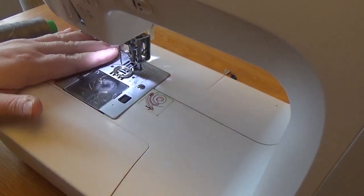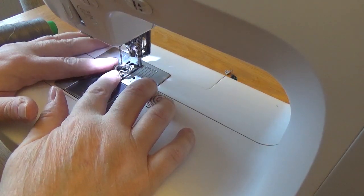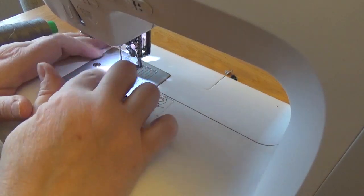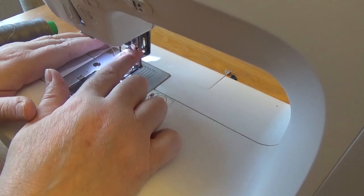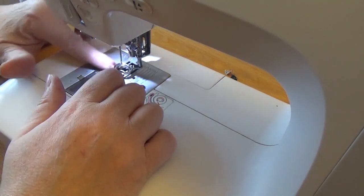Okay, the free motion foot, or embroidery foot, darning foot, whatever you want to call it, depending on your brand of machine or who you buy your foot from. I like this one. It's nice and big. It allows me to see what I'm doing. It's got a nice spring system here. That can be a bit noisy, the spring, I'm going to be honest, but I don't mind that. And then my dog teeth are down.